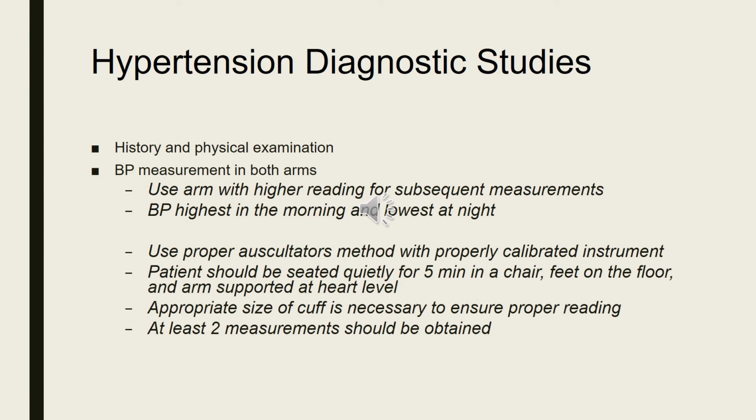So, what are you going to do to diagnose hypertension? The first thing is a very detailed history and physical examination. You're going to take a blood pressure in both arms, and then you're going to use the arm with the higher reading for subsequent measurements. The blood pressure, remember, is going to be higher in the morning and lowest at night, because of the way the body functions. You're going to use the proper oscillometric method with properly calibrated instruments.